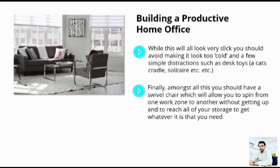Finally, amongst all this, you should have a swivel chair, which will allow you to spin from one work zone to another without getting up, and to reach all of your storage to get whatever it is that you need. Again, it will also help create that feeling of being at a high-tech workstation and having everything that you need right at your fingertips. And this will mean you feel on top of everything and appropriately effective.